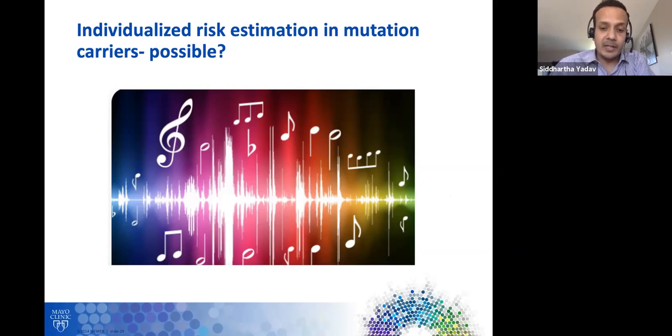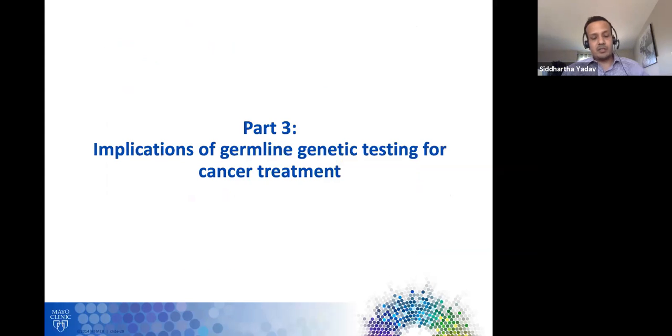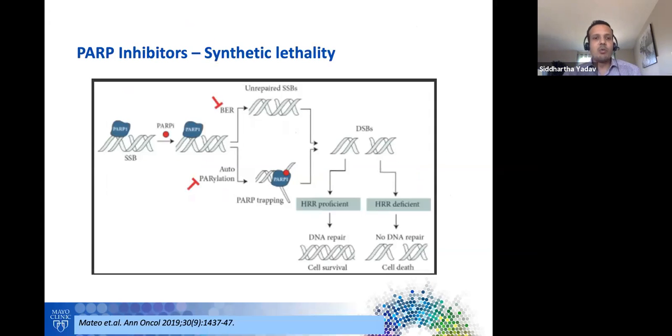So that brings us to the third part of the talk, where we talk briefly about the implications of germline genetic testing for cancer treatment. This is where the most exciting thing from a drug treatment perspective is your PARP inhibitors. PARP inhibitors are very fascinating in that they are really not killing any cancer cells directly, but they are using the DNA damage defect that happens with germline mutation and leveraging that to lead to synthetic lethality.